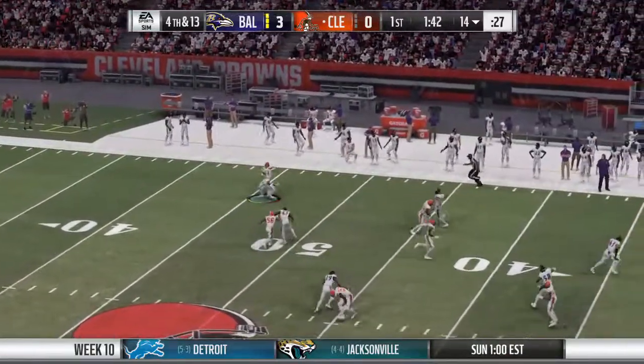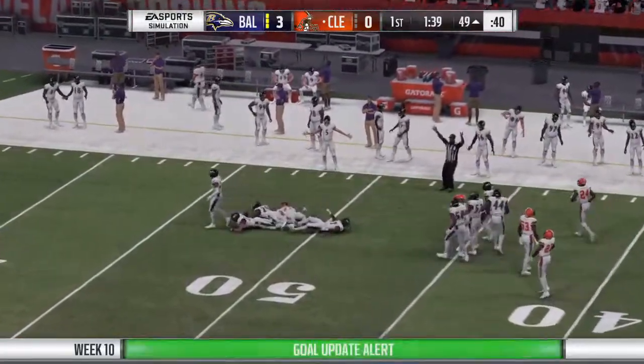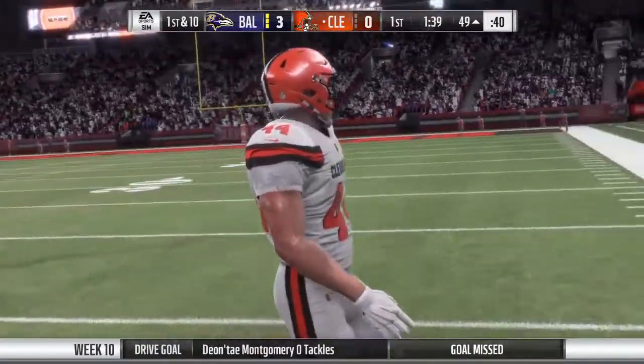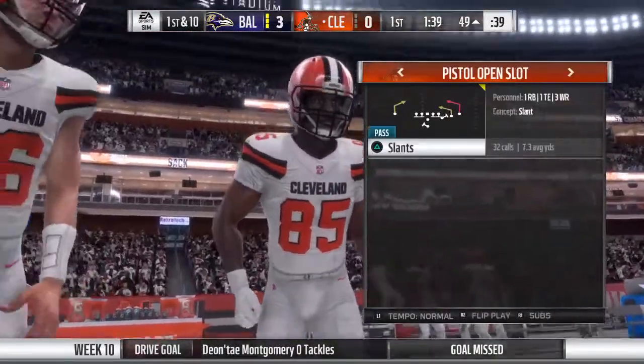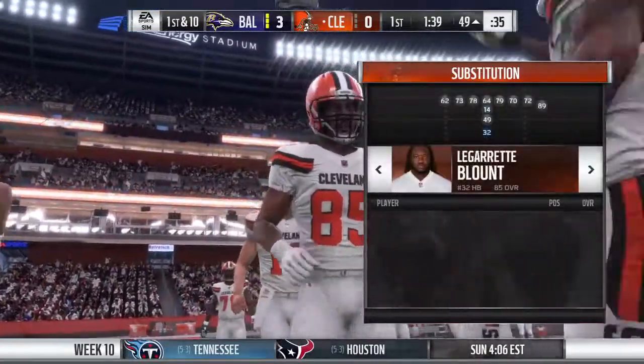His way through contact. It'll be a 43-yard punt, but a net of just 33 following a 10-yard return. And the Browns will take over 1st and 10. And now Cleveland geared up to take the field.